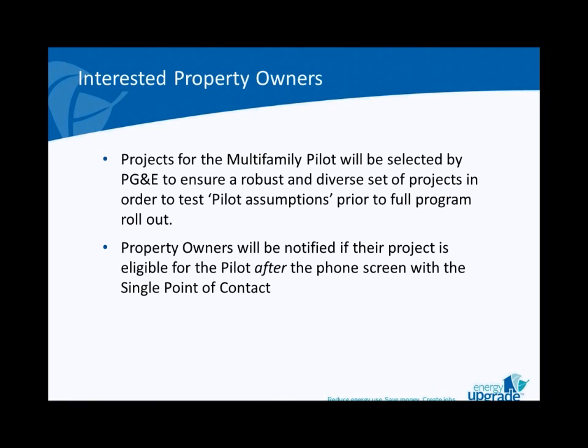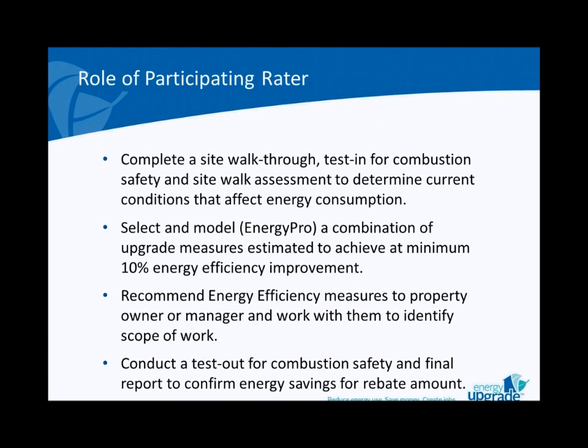Liz, do you know offhand if we're still accepting applications for the pilot? We are. Great. So if you have an interested property owner, you can submit an interest form. We'll describe where you can download that form. Just keep in mind that work has to be completed before the end of the year, and then do review the eligibility requirements we discussed earlier in the presentation.